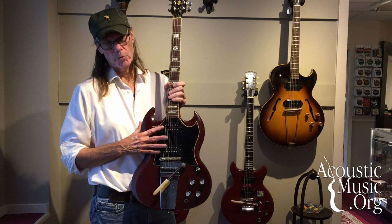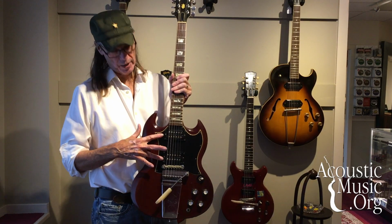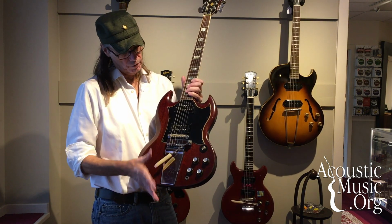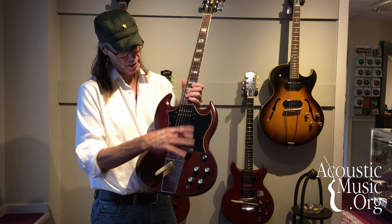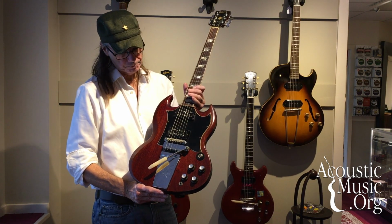These pickups are not original. I'm not really sure where they came from. They shouldn't have pickup surrounds on them, but they do. Makes the guitar kind of hard to get a low action on. You're constantly running into this. Unfortunately, there's eight extra holes in the pickguard because of these surrounds. We've contemplated taking those off so we can lower the pickups to get a decent action on it.